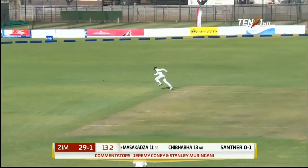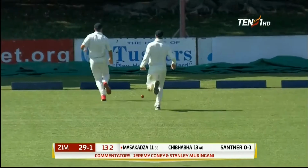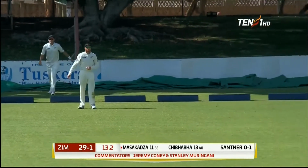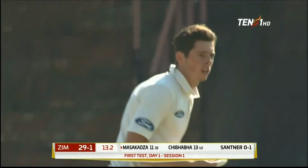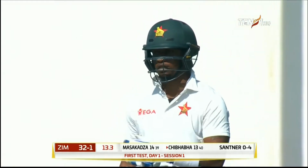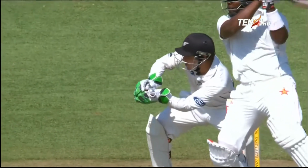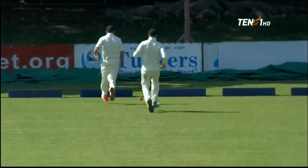Punched away. It's a good stroke, just a little wide, not much turn, of course. The first session of the first day of the test match was able to get back, and because of the slow nature of the pitch, able to punch that through the offside.